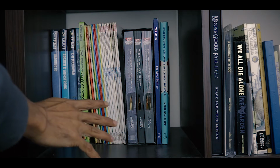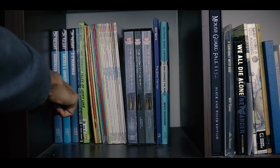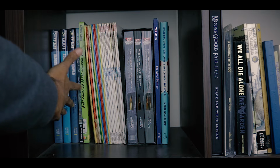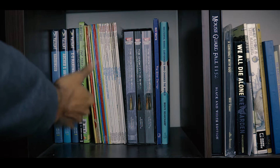Then in the second layer back here, I've got 3 deluxe editions of some Valiant series, Harbinger, Archer and Armstrong, and Exo Man of War. I actually bought these 3 books for a friend of mine who was supposed to collect them from me, but he never did, so here they are.